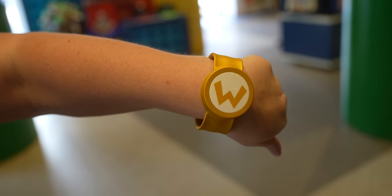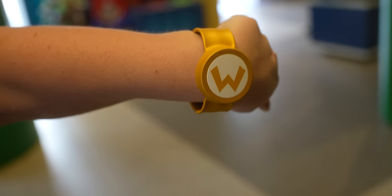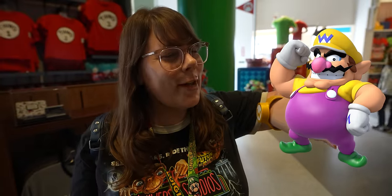So Kitra's wearing it upside down, so is that a Mario band or is it a Wario band? It's Wario. I don't know what he sounds like.